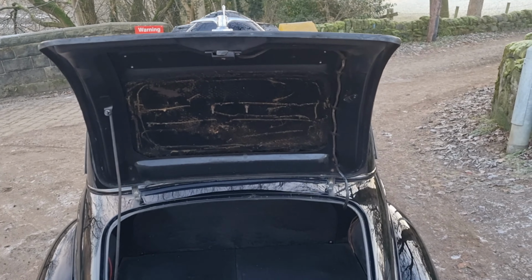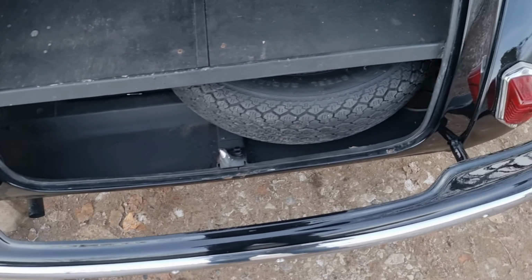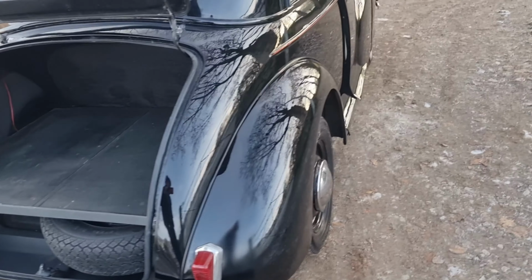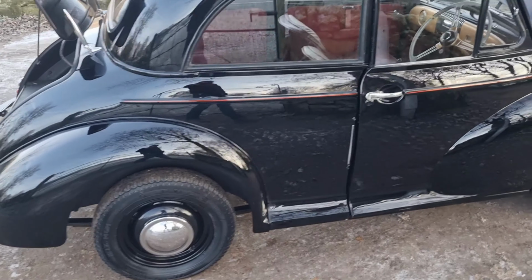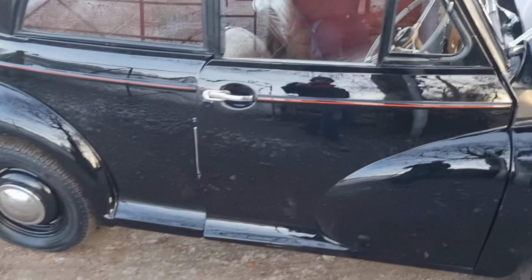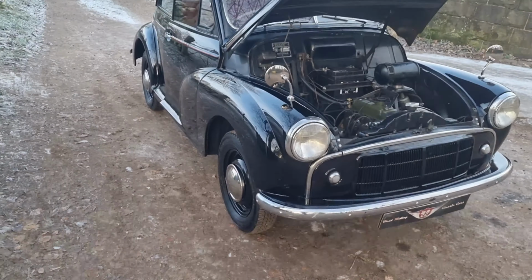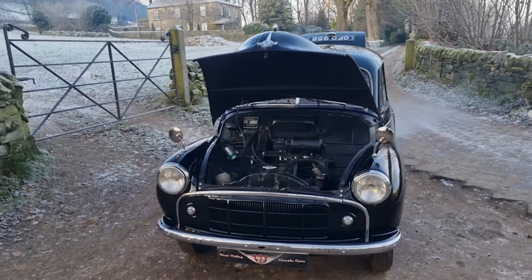Boot lid, no frilly edge there. The aperture's all nice and clean. Boot floor, again, all nice and clean, no rust or anything to report. The inner wings, all good. The wings on it are good. It's got the proper high cut wings on, like a split screen should, if you know what you're on about. It hasn't got the later ones on. Just stand back so you can see her.